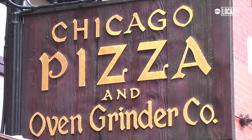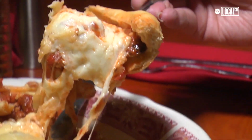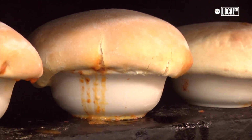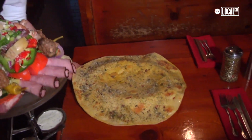It's been here since 1972. This is a very unconventional thing that you guys do here. The original owner, he was trying to think of a new way to serve pizzas, and the whole restaurant idea was kind of built around that idea. If you came in 30 years ago and you come in tomorrow, you're going to get the exact same thing.